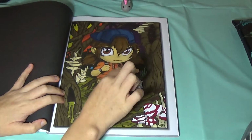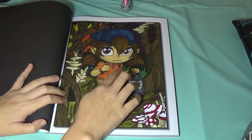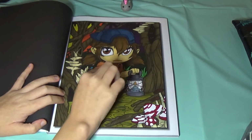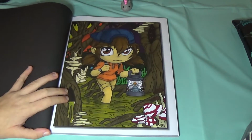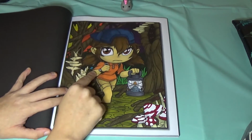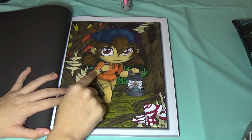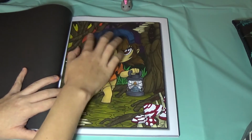It's like her backpack straps, not sure what you'd call those, but like the pieces of metal on the backpack and then the buttons. I tried to do a sunset in the background here. I had created a sunset before in, I think, the Mermaid's coloring book, and I tried to recreate that.